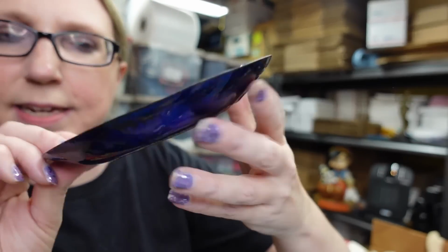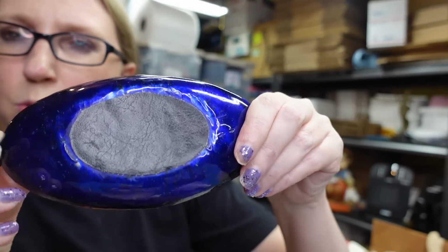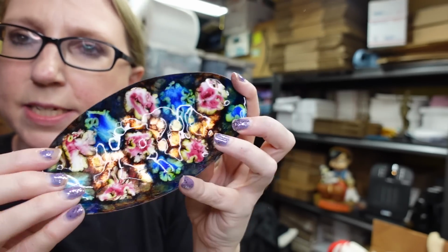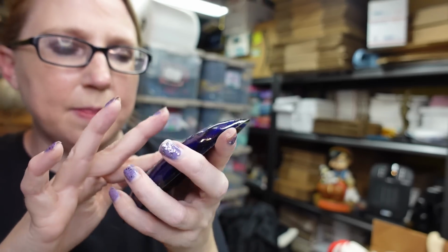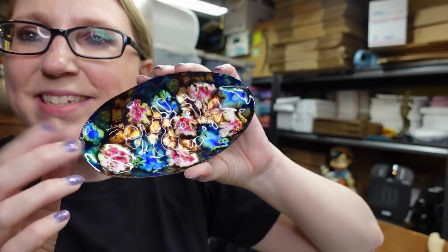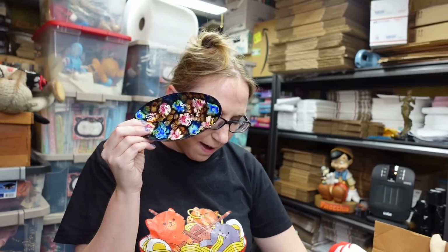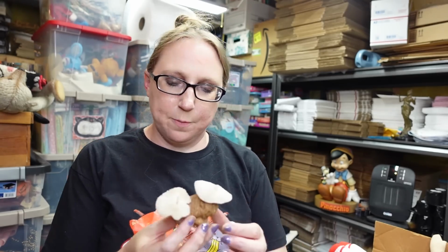I also have this trinket tray type dish. You could probably use this as a soap dish too. It's really pretty. It's like this blue enamel or something, but it's got this raised texture with this floral look. I don't know, it's really pretty. And then the bottom, I don't know if someone glued that there, but it's like a piece of leather. I won it at an auction for $1, and I listed it as a buy it now for $9.99.